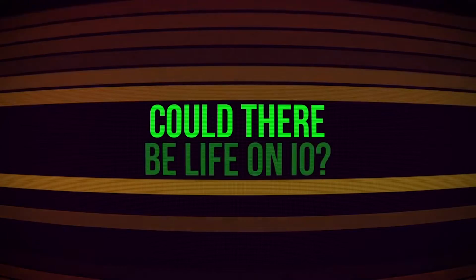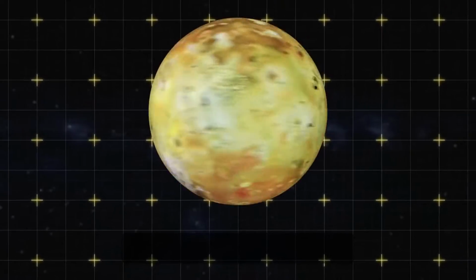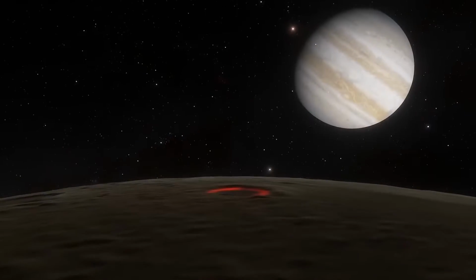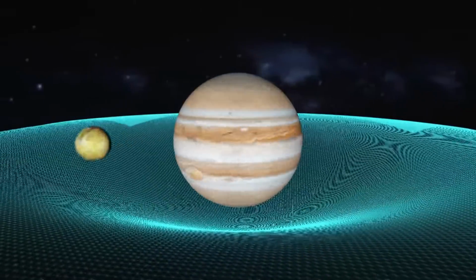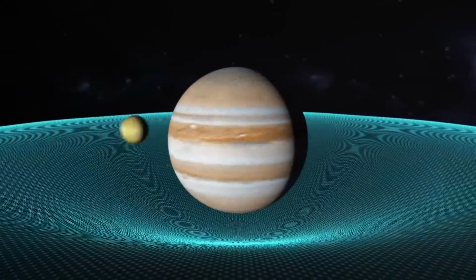Could there be life on Io? Io is Jupiter's closest moon, and its diameter is 1,800 kilometers, which is only a bit larger than our moon. But despite its size, this moon is the most geologically active body in the solar system. The reason for this is Jupiter's strong gravity, which compresses Io with tidal effects.